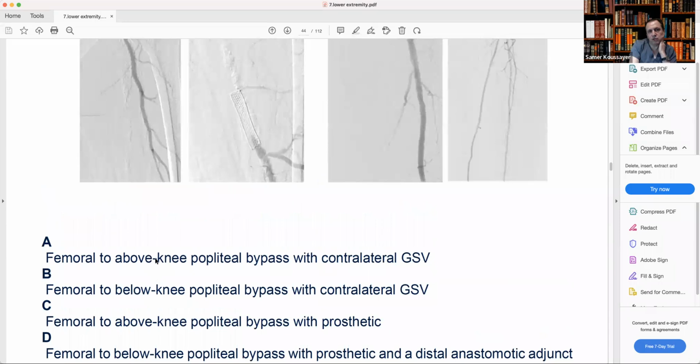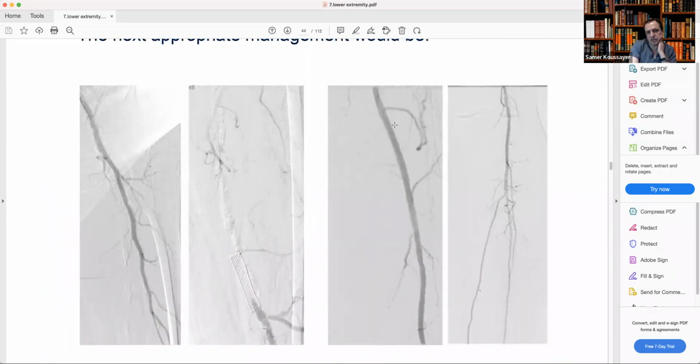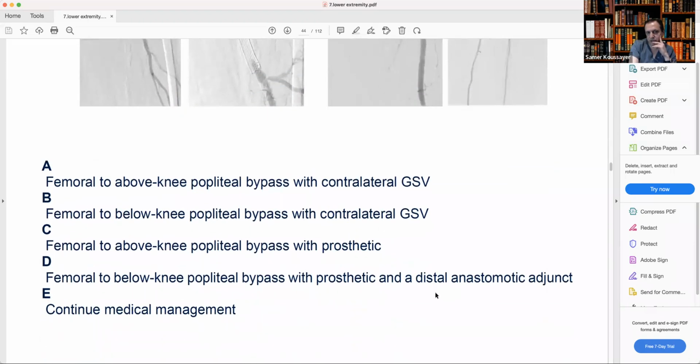We don't need to do below the knee because you can see here, this is the knee here, and the popliteal is here. Above the knee is fine. So why have to go below the knee? Because we know that the moment the bypass crosses the knee, the patency rate goes down significantly. So try to stay above the knee as much as you can. So we don't have to go below the knee in this patient, so we don't need that.